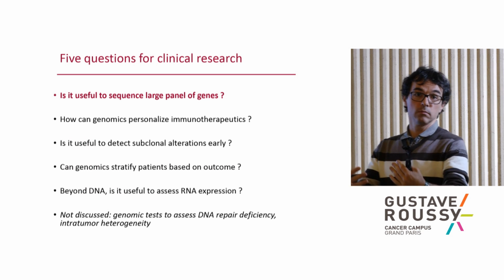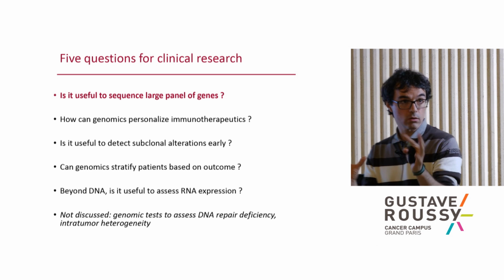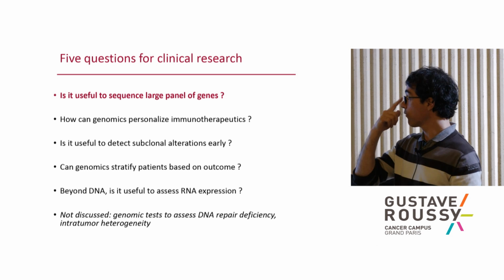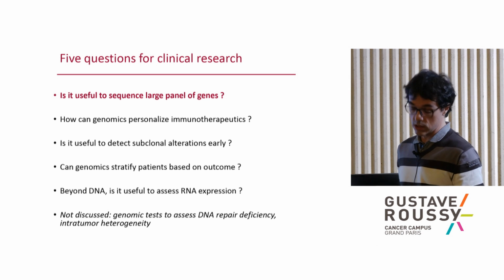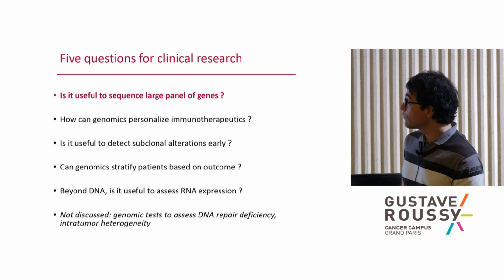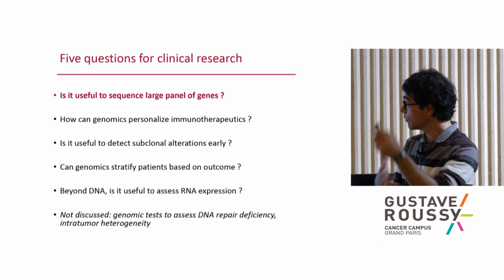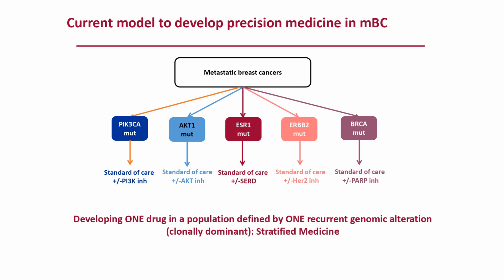So let's move now to some questions that are really related to clinical research in genomics for metastatic breast cancer. The first question is: is it useful to sequence a large panel of genes? We had some discussion during the break and even before. So this is what we are doing now. We stratify a frequent disease into 5 or 6 smaller groups of patients, and we develop a drug in each group.